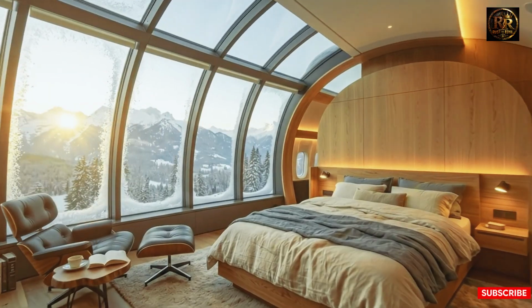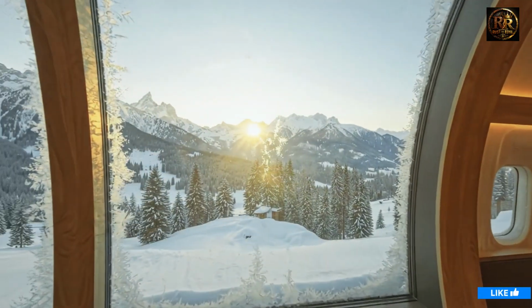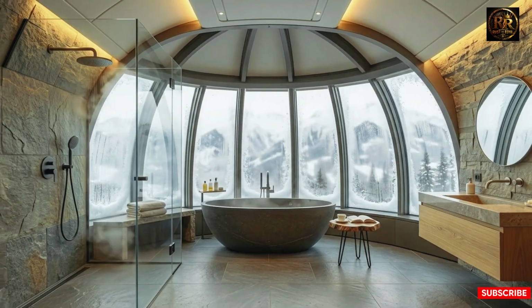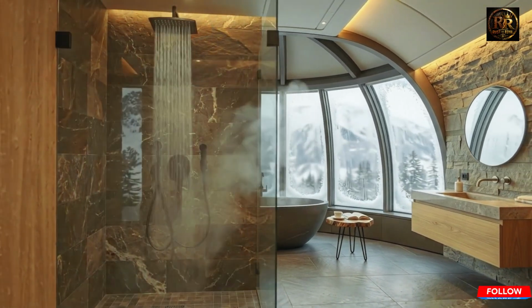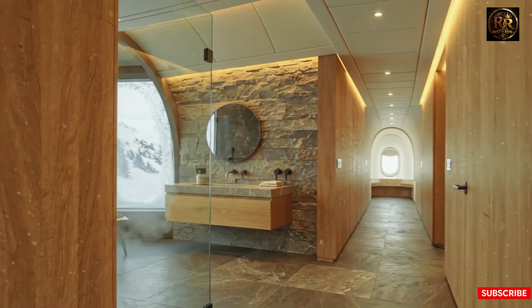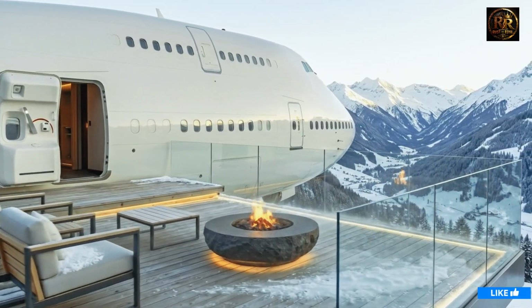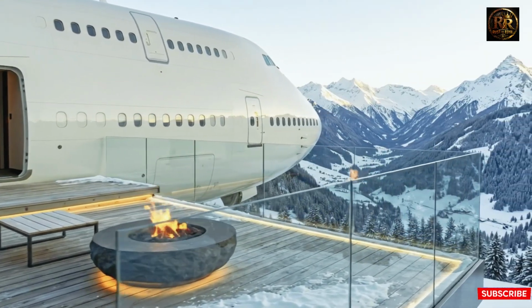Each sunrise offers unforgettable views from this extraordinary mountain sanctuary. Warmth and tranquility replace the frozen silence that once filled this aircraft. Every step outside reveals endless mountains surrounding this remarkable aircraft residence.